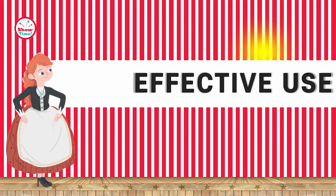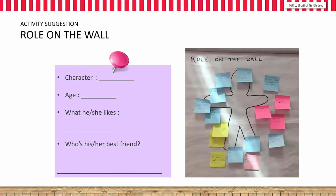Now, let's go over some tips for getting the most out of the Showtime series. You can analyze each of the characters with your students with a fun and easy roll-on-the-wall activity. First, draw a picture of the characters on a large sheet of paper or on the whiteboard. Then, split the students up into groups and assign each group a character. Have each group complete the fact sheet for their character on a sticky note. Ask the students to come up to the board and stick their notes while answering the questions in complete sentences.